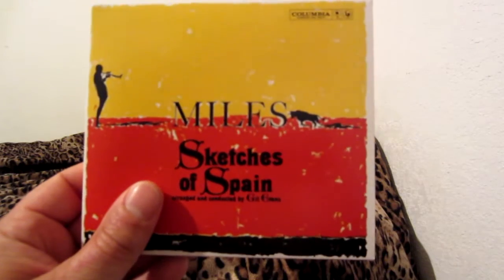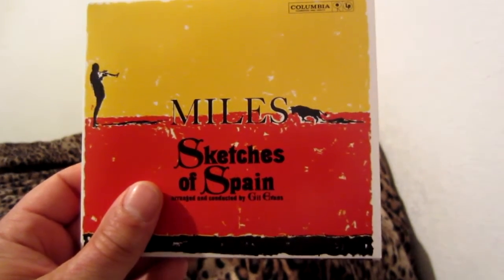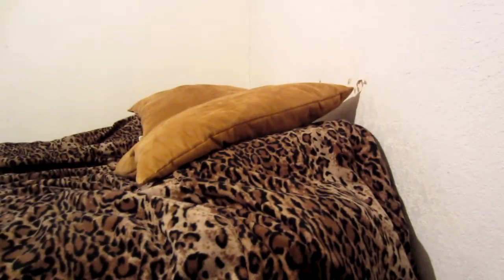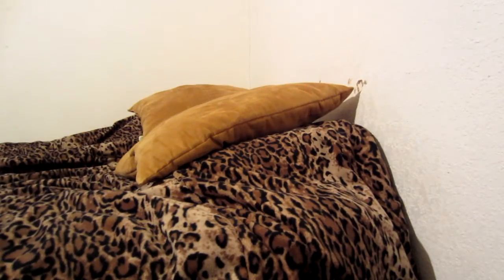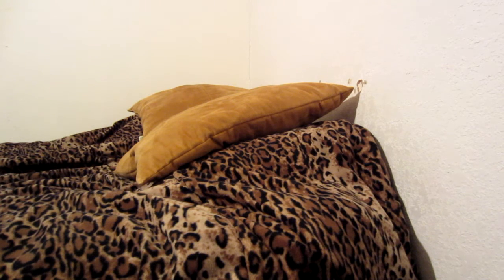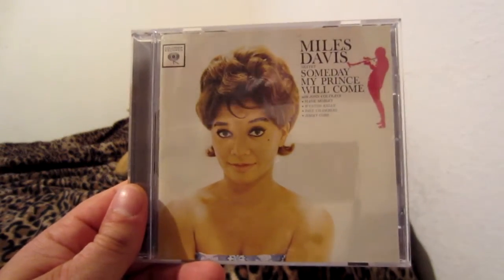Another Columbia 2 CD edition of a Miles Davis album, which is Sketches of Spain, arranged and conducted by Gil Evans. Just more studio sequences here, rehearsals. You get the full album on disc 1, and I think some stuff off of Someday My Prince Will Come, one song off of there. But just an excellent album, and I'll review these actual Miles Davis CDs in their entirety because they're special editions and they're really good.